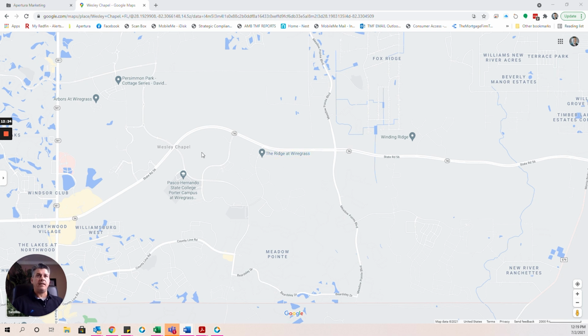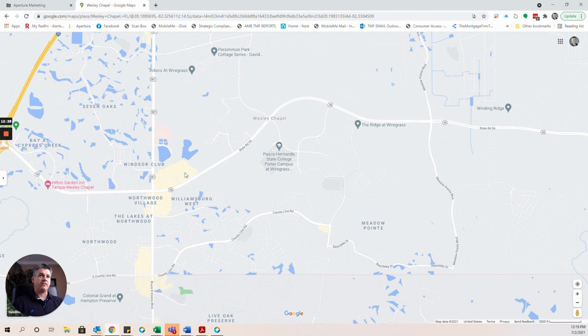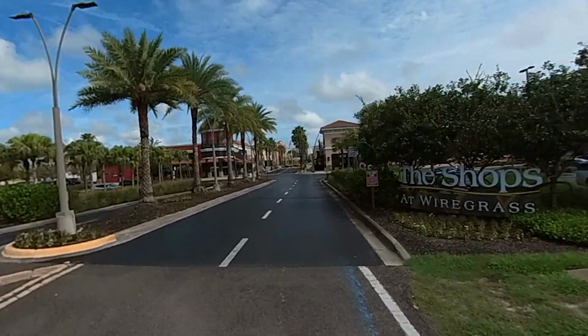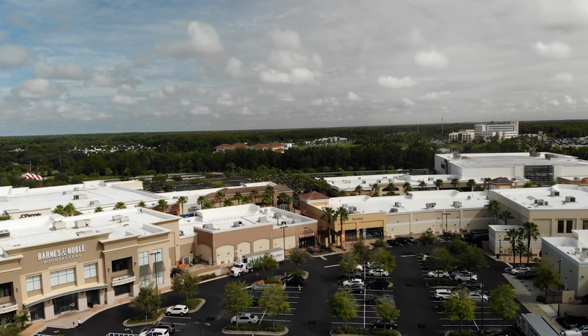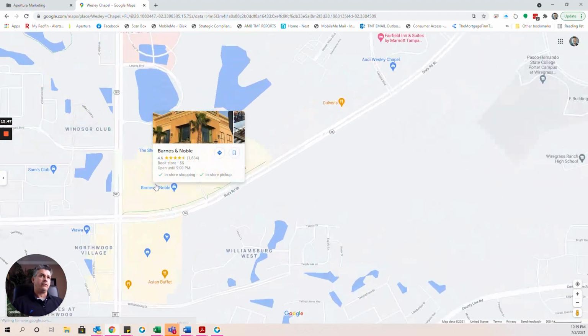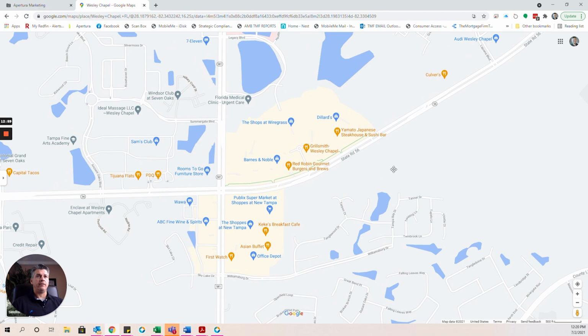And to kind of give you an idea here as well, Wiregrass Mall, or the Shops at Wiregrass, you're going to see is right here. We've got some footage that we can show you too. A lot of major department stores like Dillard's, Macy's, there's a Barnes & Noble, a lot of restaurants here to eat at. Again, got a Publix across the street, real popular here in Florida. And then you've got Rooms to Go, and all the major stores are around here as well.